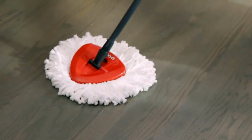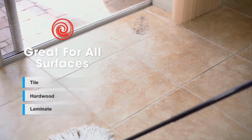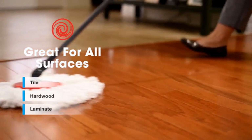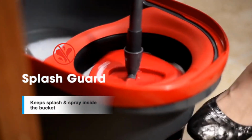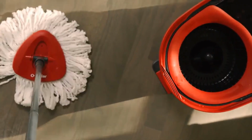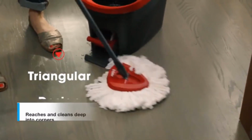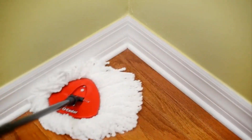Whether you're short or tall, the handle adjusts from 33 to 51 inches. Great for all hard floor surfaces. To keep neat and tidy, the splash guard keeps potential splash and spray inside the bucket when wringing. The pivoting head allows you to get around and under furniture. Clean the hard-to-reach corners with ease with the unique triangular-shaped head.